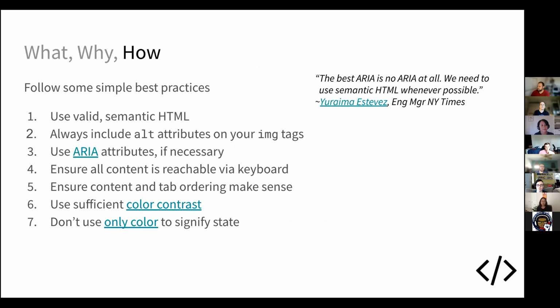The how is a huge can of worms, as we've previously discussed in the first part of this meeting. If we're going to identify some basic steps, we want to use valid semantic HTML. We want to always include alt attributes for our images. We want to use ARIA attributes if necessary and when necessary, which isn't always, or even most times. We want to ensure that all content is reachable by the keyboard. We want to ensure that all the tab ordering makes sense. We want to use good color contrast. And as we discussed earlier, again, don't use only color.